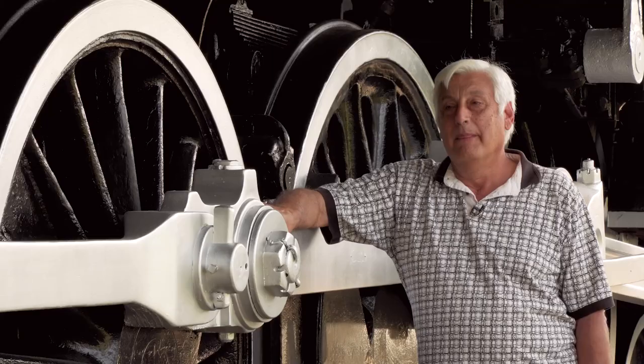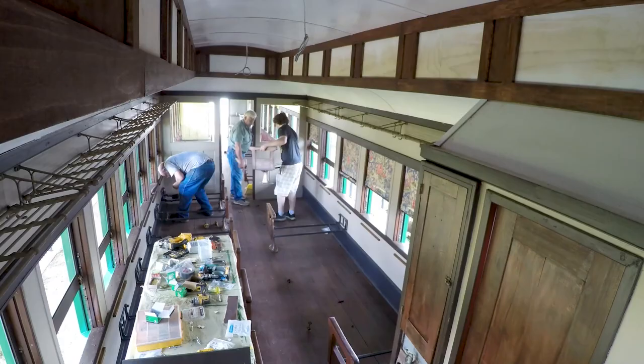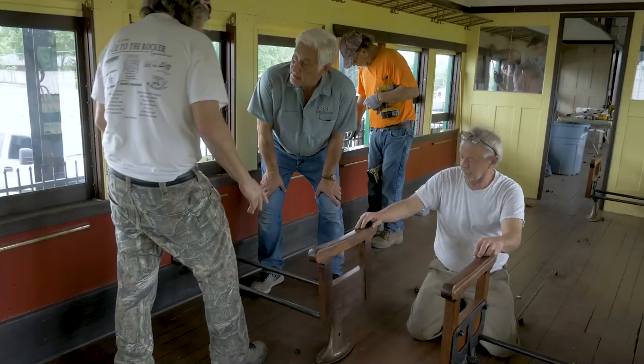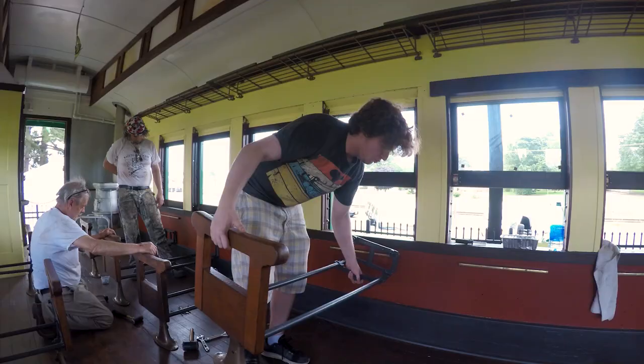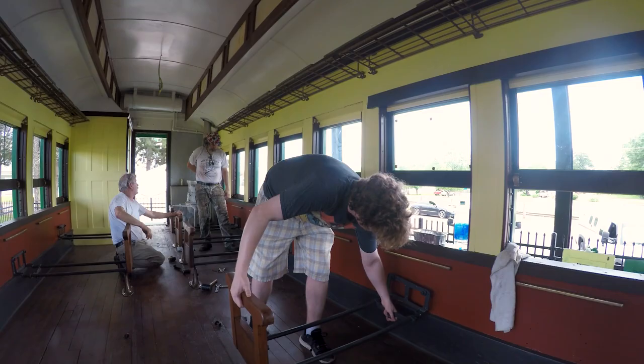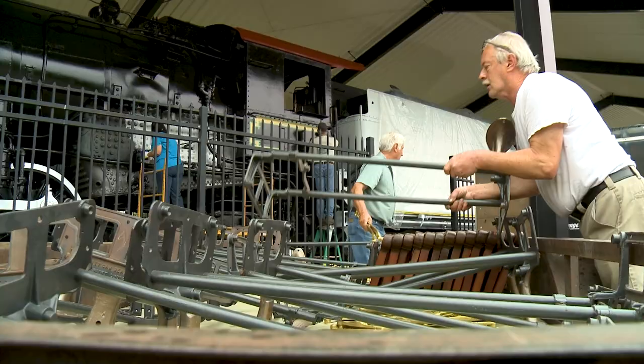And when it was time to put them back in, we had a couple days scheduled for that, and the first crew put all the frames in, and they found out that the frames weren't all the same. Each one went in a particular place. And so that took a little bit of time to figure out where they went. Basically, you took a frame into the car and you went from spot to spot to spot until you found a place that it fit, that it matched the holes. So we finally got all the frames in.